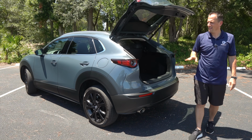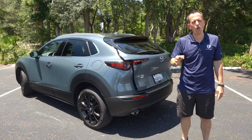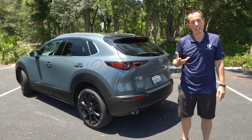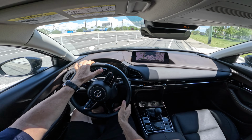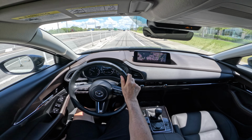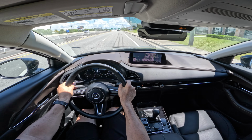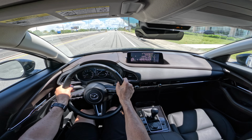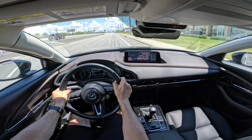But why don't we go ahead, enough about talking about this thing. Let's see how the CX-30 exhibits zoom zoom. Let's go on throttle in this Mazda. All right, guys, we are inside this 2024 Mazda CX-30. I have it in sport mode. Nobody's behind us, and I'm gonna go on throttle. Are you ready? Because I know Steven's ready. On throttle, here we go.